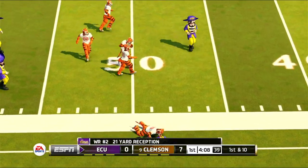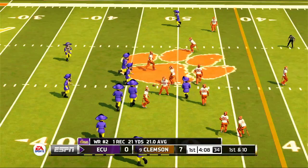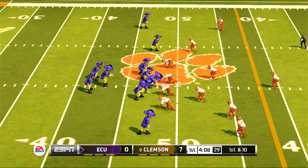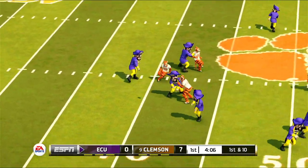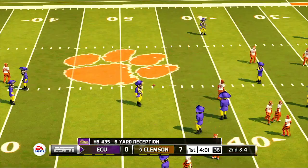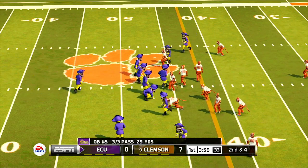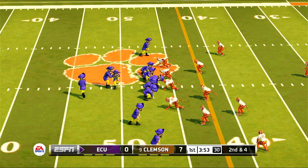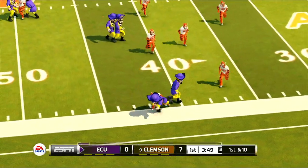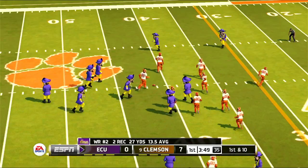Hauls it in as he's pushed out of bounds. First down. Throws it to the halfback on the screen. And they make the stop around the 47-yard line. Gain of 5 yards. That'll make it second and four. Makes the grab and gets knocked out of bounds. Gain of 6 yards. First down.